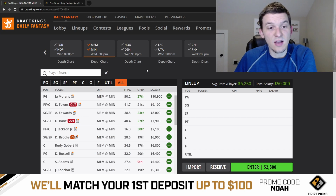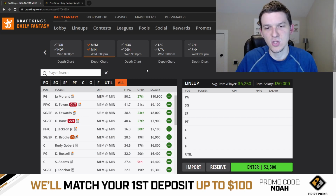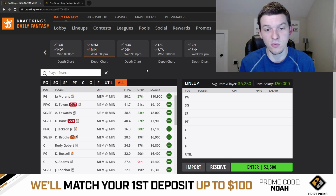On the Minnesota side, so no Karl-Anthony Towns for Minnesota. Tough to see him go down to injury. He's having such a solid season, and without Karl-Anthony Towns, I think there's going to be a lot of guys that benefit here. Anthony Edwards should benefit. D'Angelo Russell should benefit. Rudy Gobert should benefit as well. These price tags didn't really move with Towns being ruled out. So I think all of Edwards, Gobert, and Russell look like pretty good plays today. I think they're all a little bit too cheap.